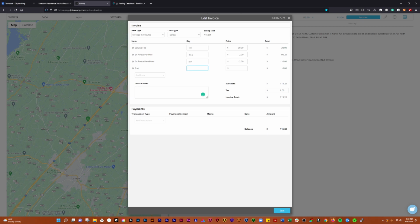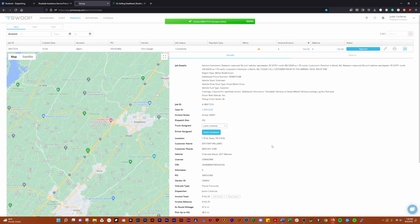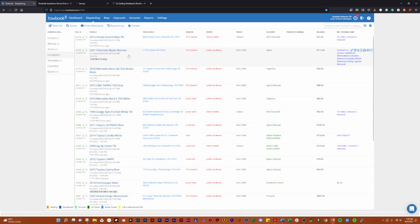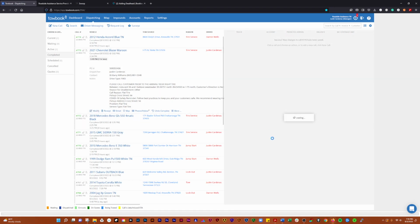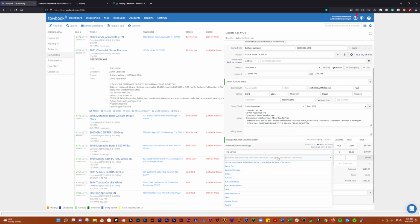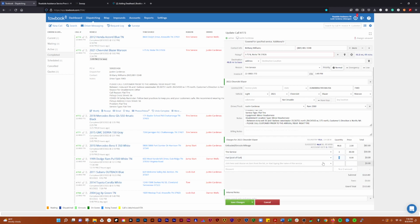48 at a dollar. And they gave me an extension number, Amber 28587. So that's approved. What I'll do is I'll save that. Then we're going to go to TowBook. We're going to look for the 2021 maroon Chevy Blazer, which should be right there, and we're going to modify that. And we're going to go with the cost of fuel, 48 at a dollar.